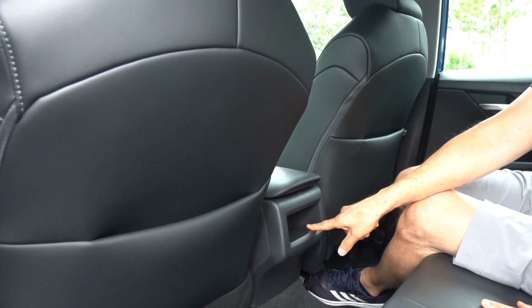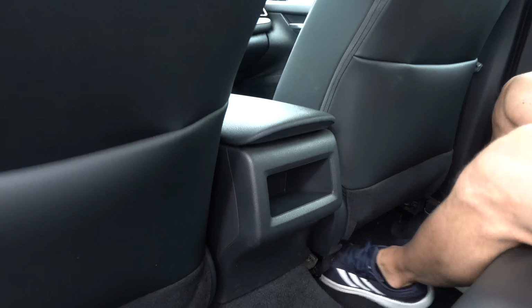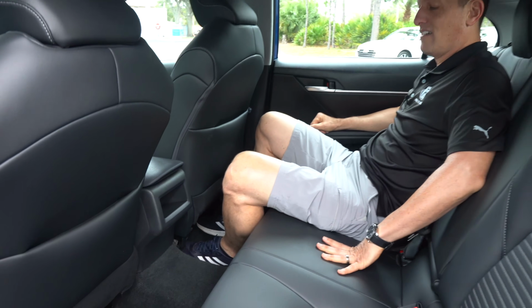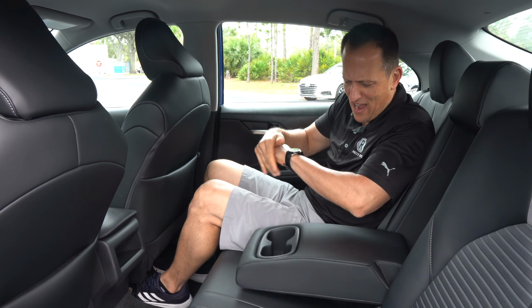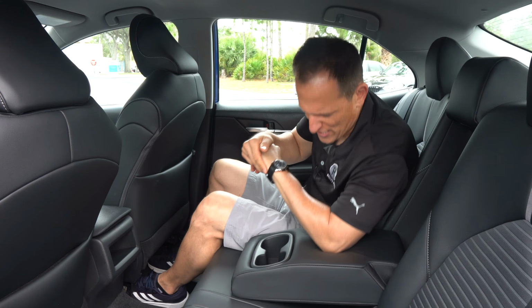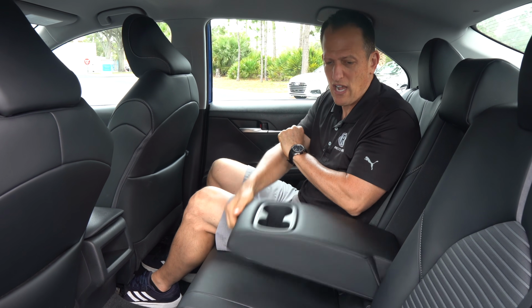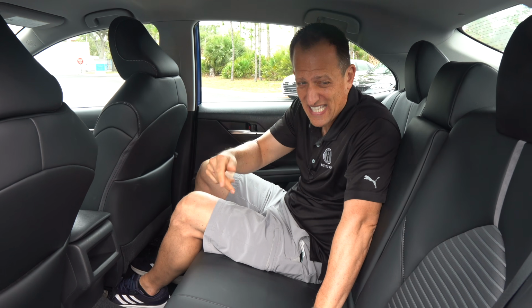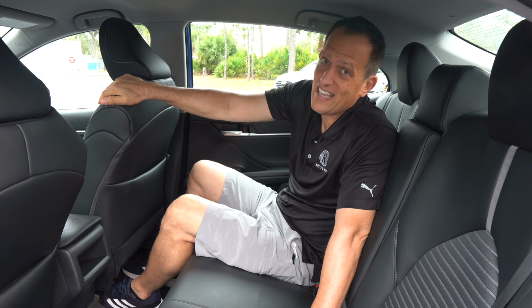We have our little Twinkie holder back here for 4 more Twinkies for the backseat passengers. And then, like I said, leg room is great, shoulder room. Pull the armrest down. Look at this. It's like a freaking trampoline, soft armrest with the 2 cup holders. Same style to the seats. But let's get in the trunk because I promise you, you could put your junk in this Camry.